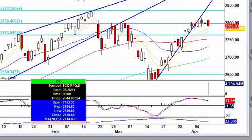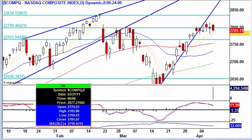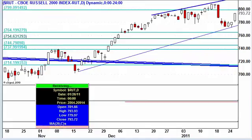Remember, stochastic is an oscillator, not an indicator, and it is technically a banded oscillator, which gives us great measurements of things that are overbought or oversold, and that's why I like to look at them so closely on the bigger time frames. And Russells, let's take a look at the Russells here.